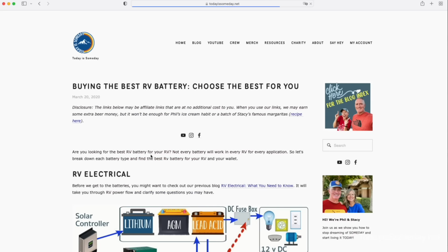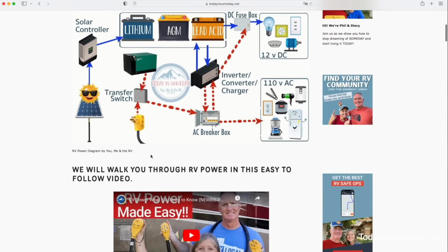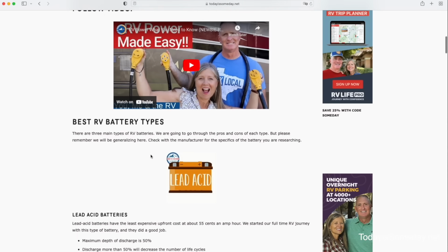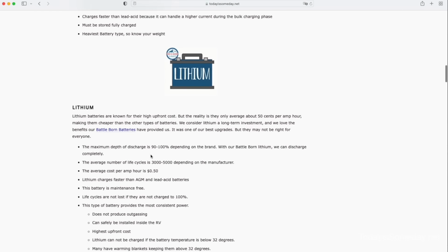Need more information on batteries? We have a blog that totally breaks down each battery. It can help you decide which battery is best for your travel needs. Trust us when we say not every RVer needs lithium. So the next time someone asks you about what batteries you have, you'll know exactly what to say, proving you are not an RV newbie.